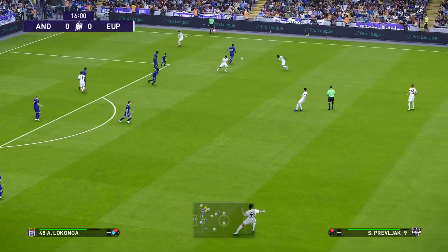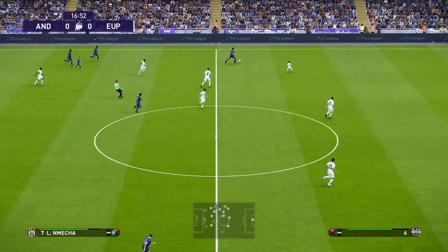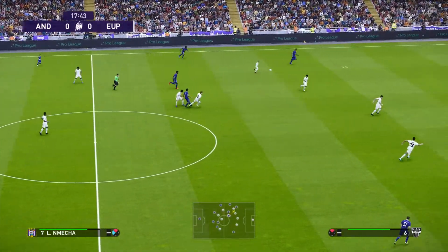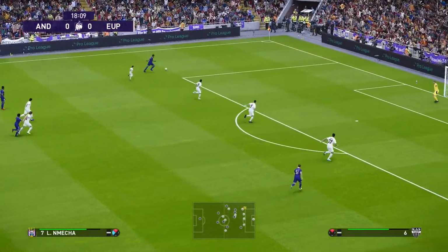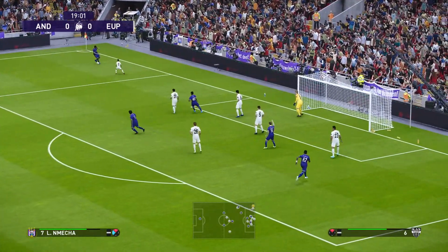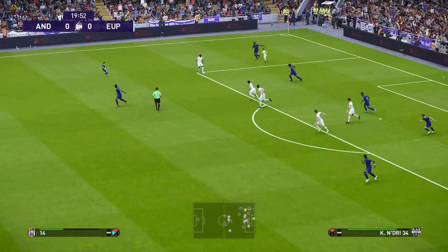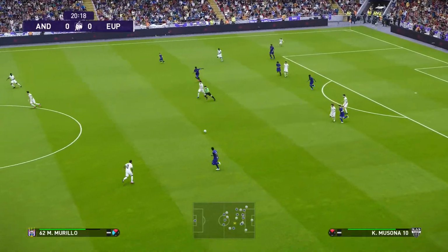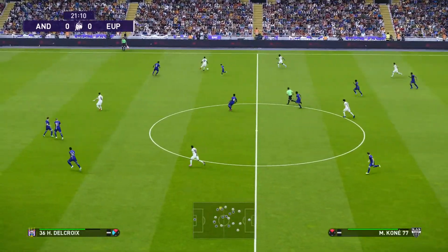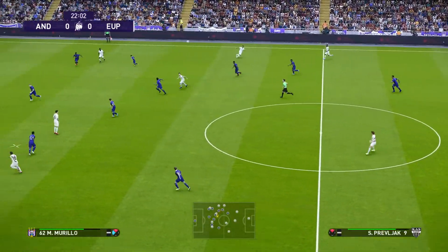Adriano. He's got options out wide. Oh, that's nice. He's got options in the box if he gets his head up. Hit into the middle. Cleared away. Adriano. Plays it out to the flank. If you have just joined us, well, you've missed no goals.